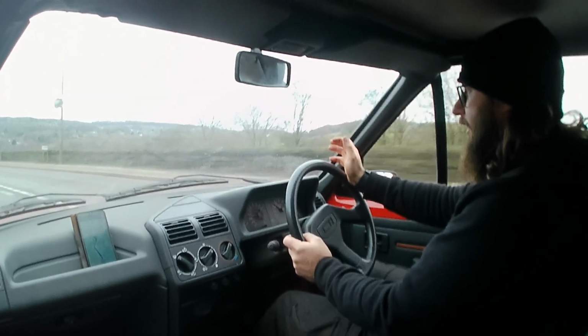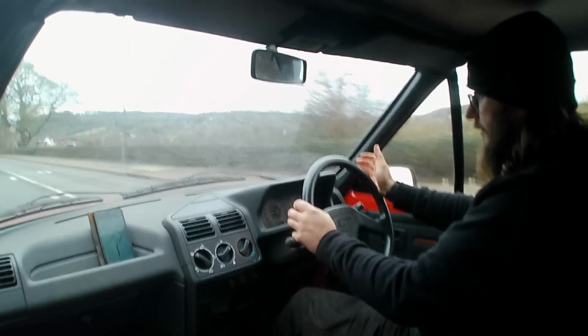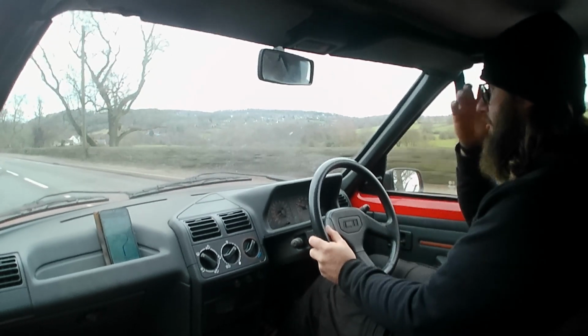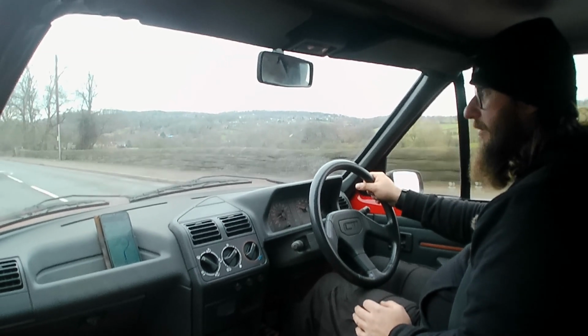So how are we doing on the gauges? Yep, oil good. Oil temp coming up. Yep, all good. Petrol, we're on a quarter of a tank, just under a quarter of a tank. But that'll be enough to get us there and back.